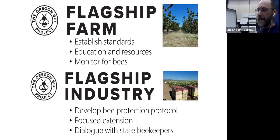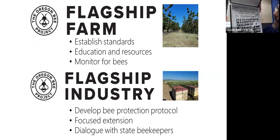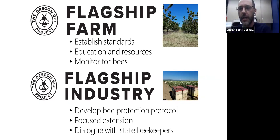This is an example of one of these collections. These are native bees from agricultural systems. You have a decent diversity of bumblebees and then a variety of other solitary native bees. It's quite impressive what they've been able to accomplish. It just helps with education and awareness. And of course, we'll be capturing all this data for the Bee Atlas.